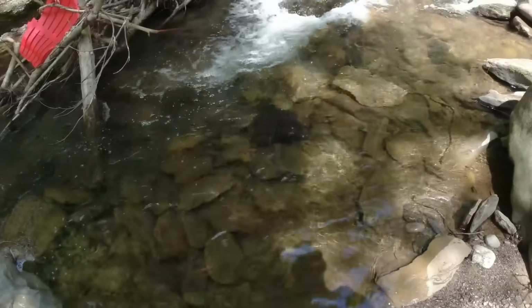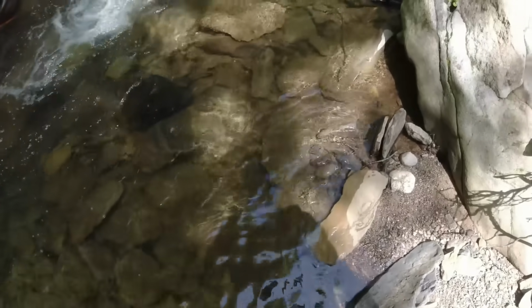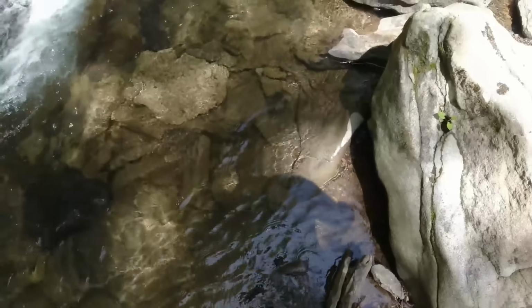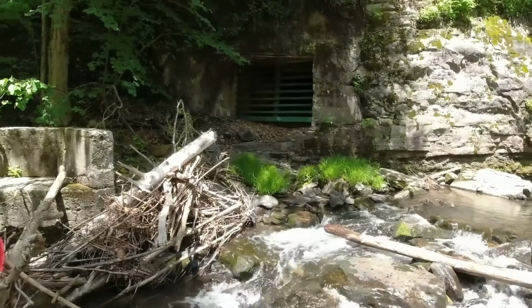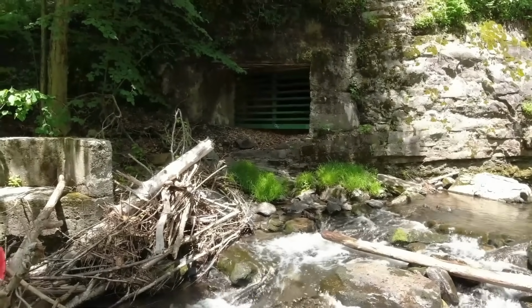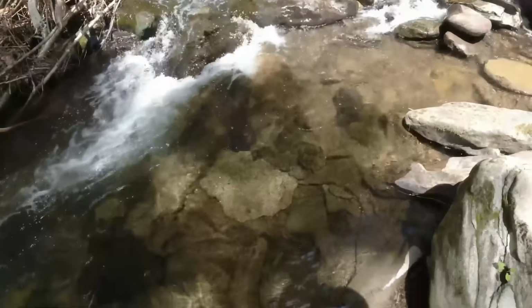There's no easy way across. I'm just going to grin and bear it. I'm going to walk across with my shoes on. This is just what I'm willing to do to check out things like this. I just have to see with my own eyes what it looks like beyond those gates, beyond those bars. I'm going to have wet feet the rest of the day, but oh well.